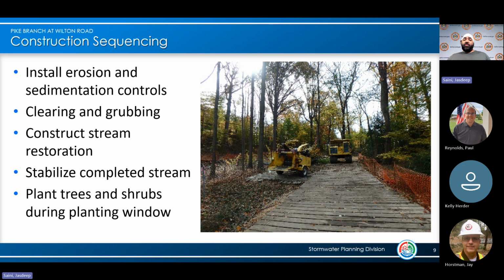Once we have that, we'll install our erosion and sediment controls, which are the limits of disturbance, any tree protection, silt fence, safety fence, anything like that. Then we'll start clearing the site, which will designate what trees will be removed and what will not. Once the site is cleared, we'll start construction on the project itself. Once we build the stream restoration and the retaining wall portion of this project, depending on when those components are completed, we will either come in right away, or we will have to wait until the end of winter or the summer season, when we will typically install plants.